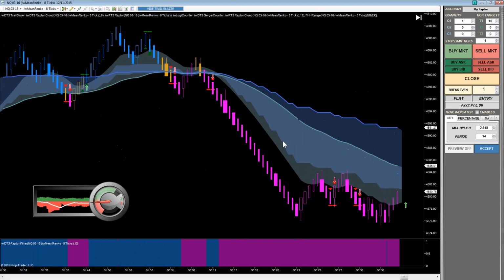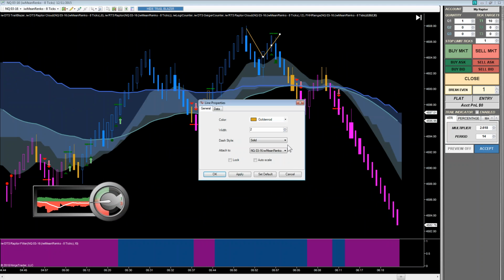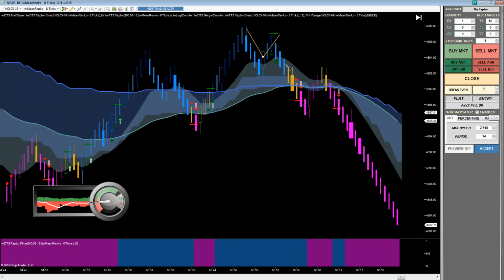Let's take a look at another one where the clouds crossed over. Okay, the clouds crossed over here, same thing, a little bit of a pullback, not nearly as much. The signal originated a little bit faster, but you did have a couple tests of the extreme preceding it. Right? We had one there, and then you had another one right here.